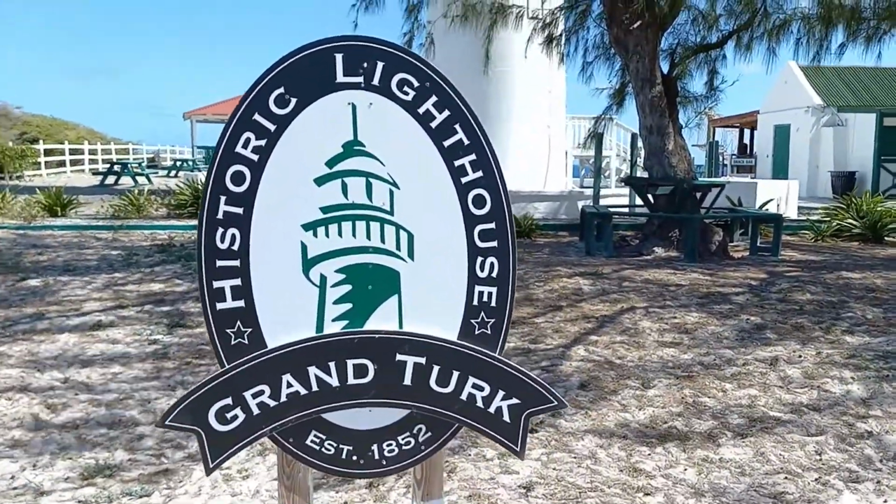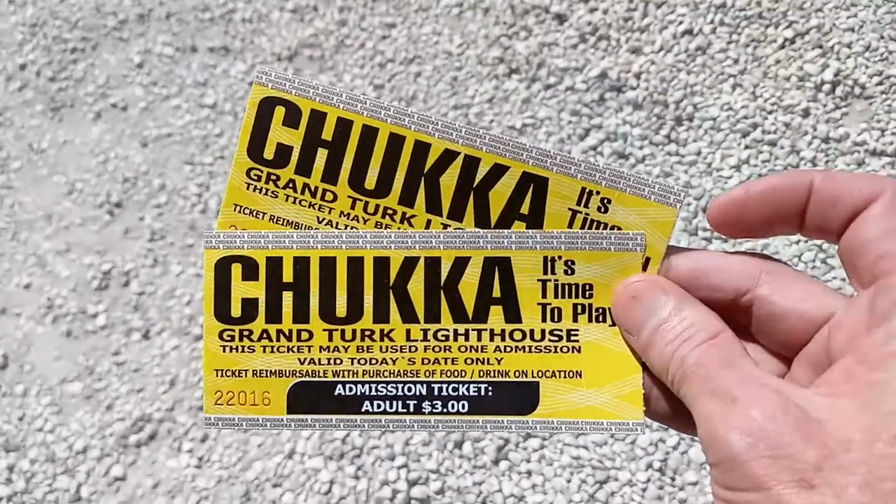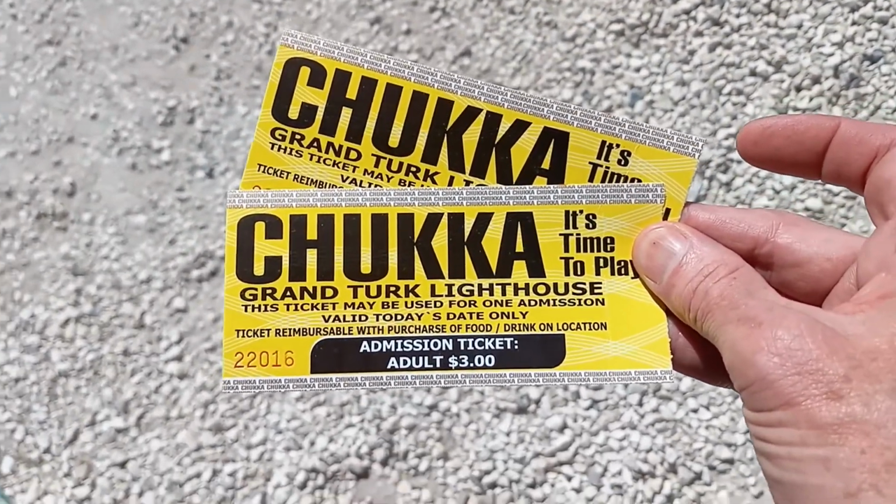The lighthouse was prefabricated in England, and it was built in 1852. One of the reviews of the lighthouse said you have to pay $3 per person to tour the grounds, and that it's not worth the $3, just go up there and look around outside the fence and then leave. But I decided that I did want to tour the grounds, and we had our $3 for each of us. We bought our tickets and were able to walk around the grounds.